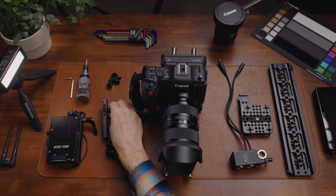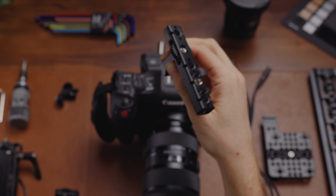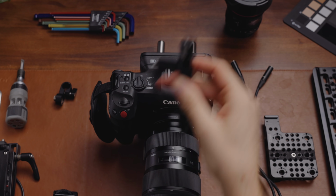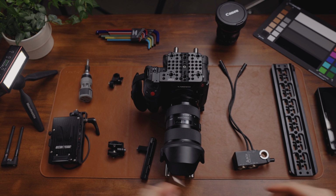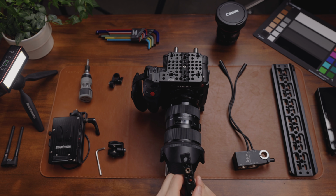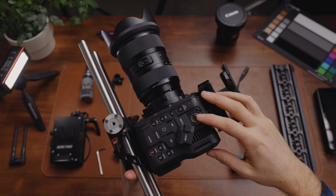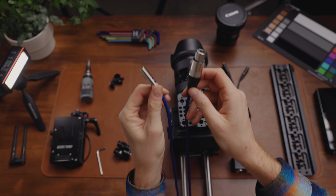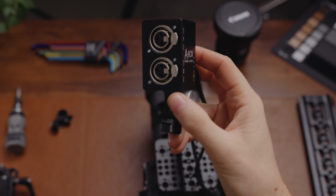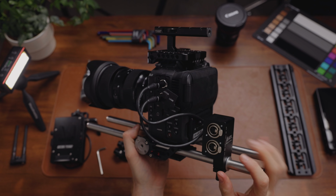If you only pick up one accessory for your C70, I recommend this Wooden Camera top handle. It can just directly screw into the camera, or you can use the top plate, which securely screws into the top, and then you've got extra mounting points for anything else you want to add after. Since the audio inputs on the C70 are these mini XLRs, you need to either use an adapter cable like this one, or Wooden Camera has this beautiful A box that gives you 2 XLR mini ins.